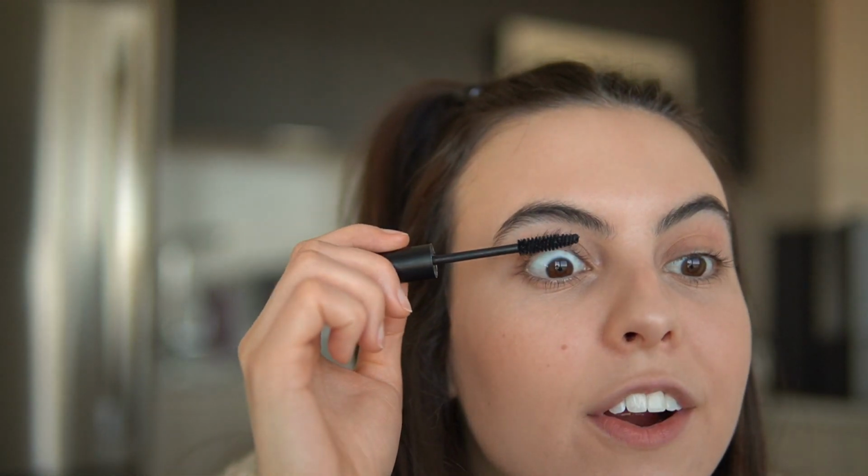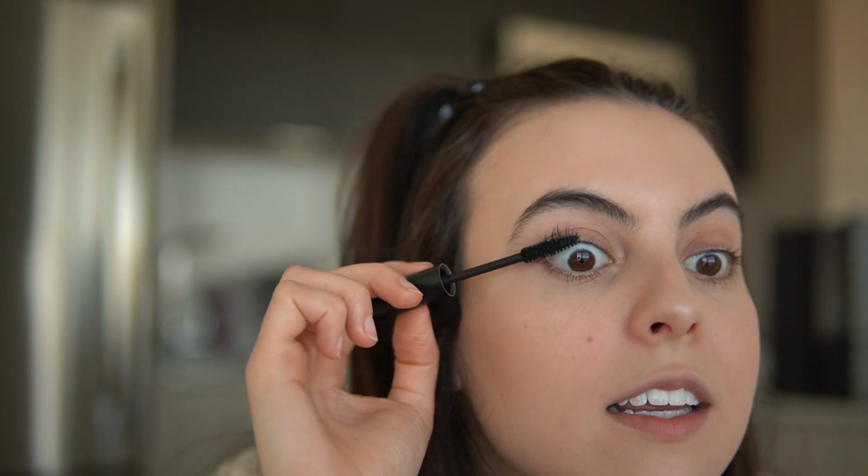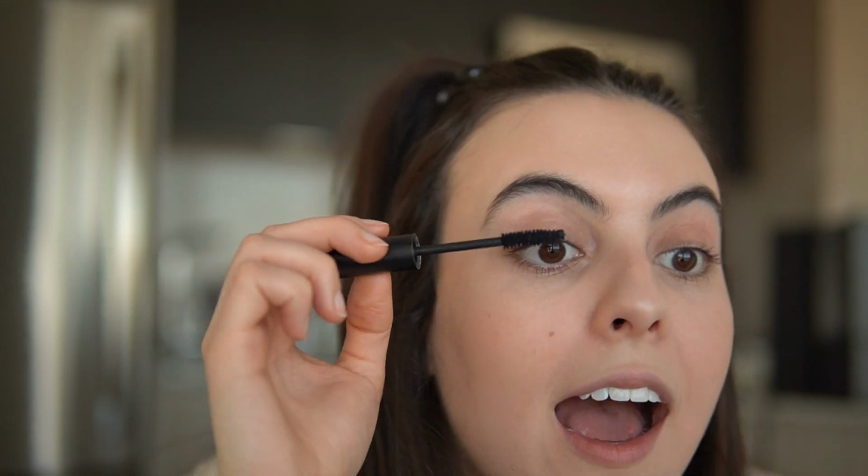I like to go in with a mascara. Mascara is my ride or die product. I've recently been using Eye Envy Intense Mascara. This was actually gifted to me, not by the company, but someone gifted it to me recently, so I like to go in with that.